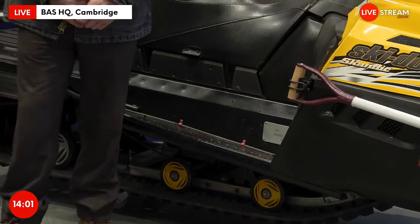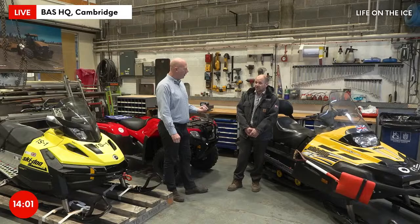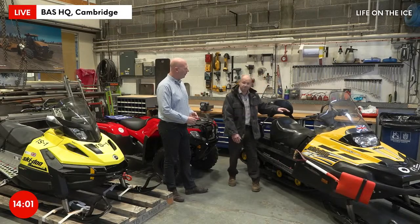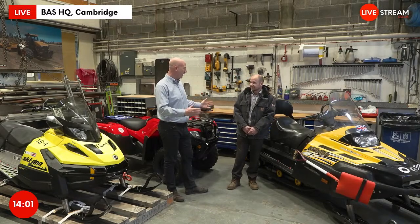Oh, they're used for towing as well? Towing as well. So we have to tow all of our safety equipment behind these. So when you're out in the field, you need to look after yourself. So your tents, your food will all go behind your snowmobile. I'd thought that these were just for getting people from A to B, but it's actually equipment as well. For projects and equipment in the Antarctic. Amazing.